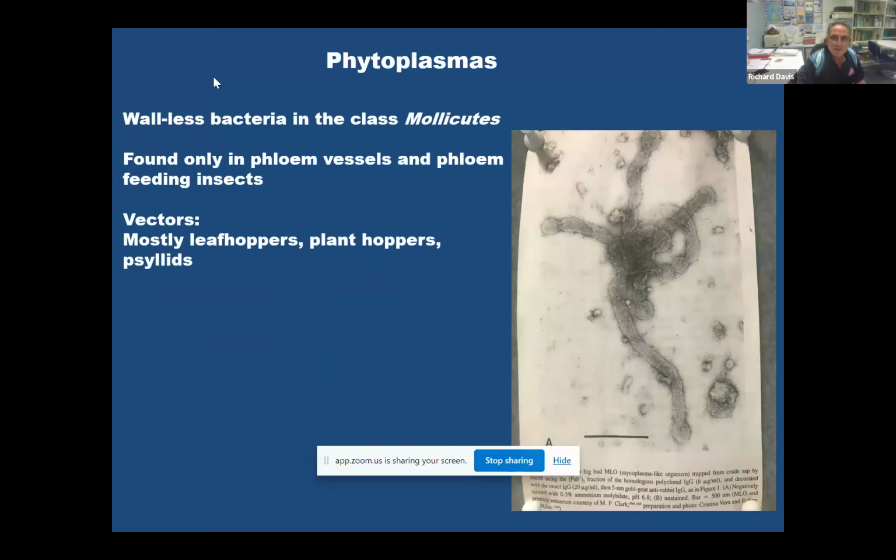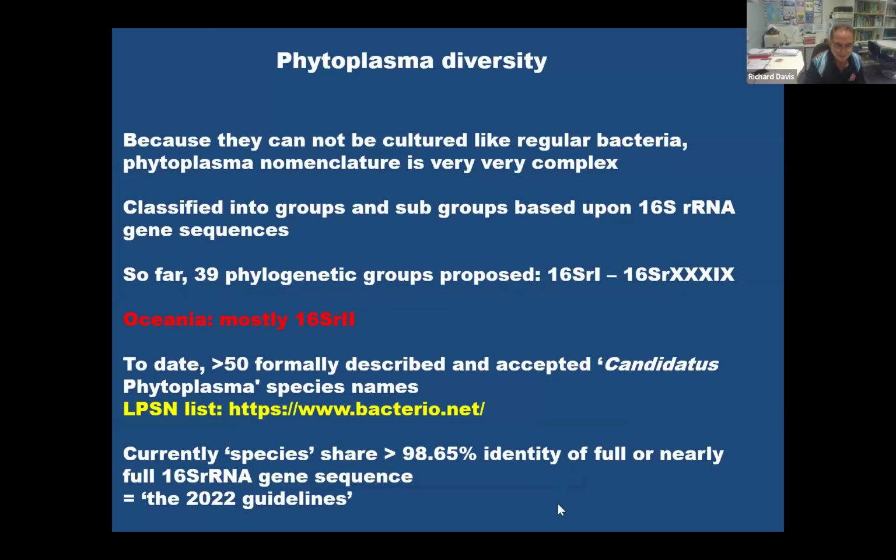Okay. So phytoplasma diversity: because they can't be cultured, an insanely complex naming system has developed. They're classified into groups and subgroups based upon their 16S ribosomal RNA gene sequences. So far there are 39 groups, labeled with Roman numerals, 1 to 39. The important thing here is that in our part of the world, Oceania, Pacific Islands, Australia, Southeast Asia, mostly they're group 2. Group 2 is all over the place. And so far they're given Candidatus species names because they can't be cultured. More than 50 names have been proposed, and there's a list you can get on the internet.